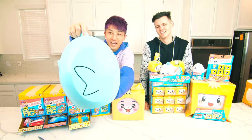You guys have to get these figures. You guys can see them on screen right now. They are so tiny and so cute, and they're so fun to play with. They're super collectible, guys. Try to collect them all. It is super lit. Okay, now let's open the next thing.